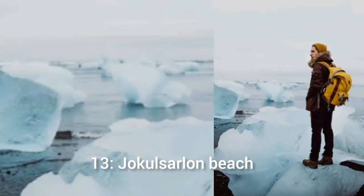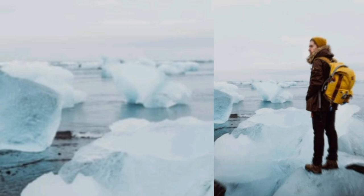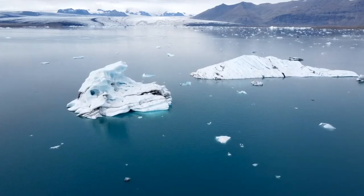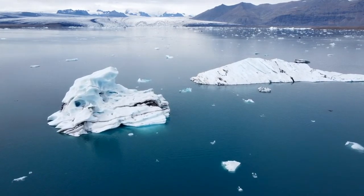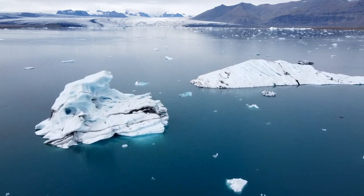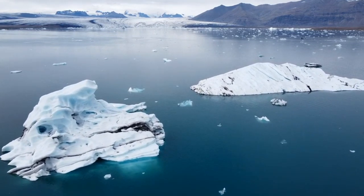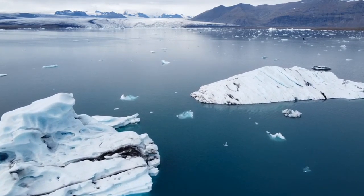13th, Jökulsárlón Beach. Jökulsárlón Beach, also known as Diamond Beach, is located in Iceland. It's famous for its stunning black sand beach, covered with glittering icebergs that have calved from the nearby Jökulsárlón Glacier Lagoon. The contrast between the dark sand and the clear or blue-tinted ice creates a breathtaking visual spectacle, hence the name Diamond Beach. It's a popular destination for tourists seeking unique and picturesque landscapes.